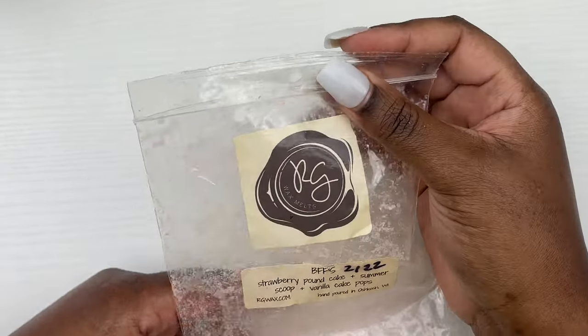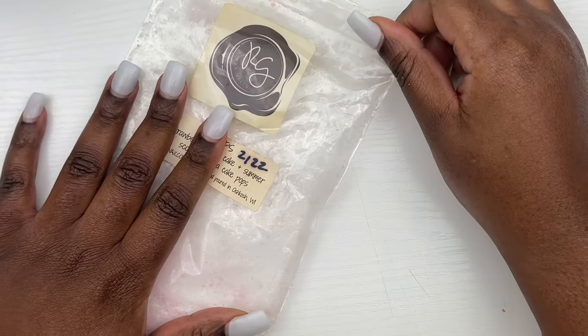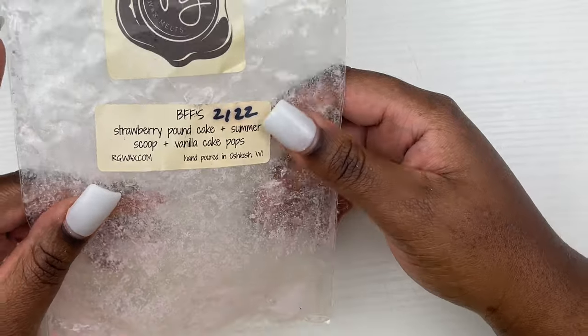It's called BFFs, and I remember this smelling so good. It was just like a strawberry shortcake pound cake situation. It smells so, so good. So yes, I would definitely pick that up again.